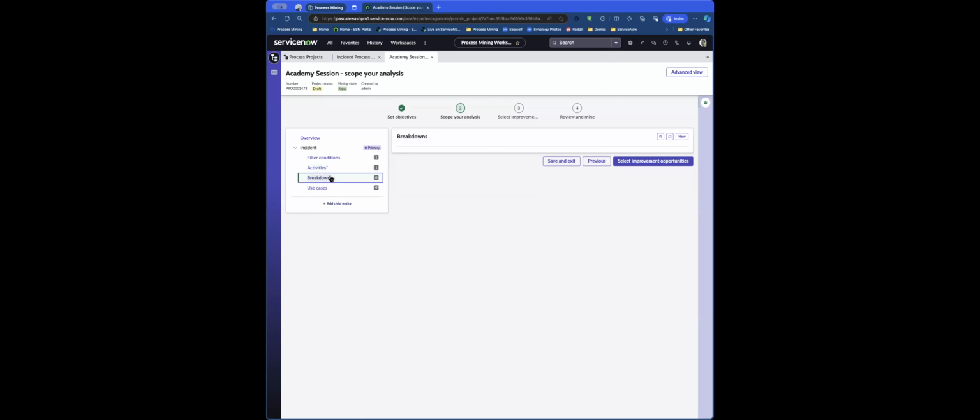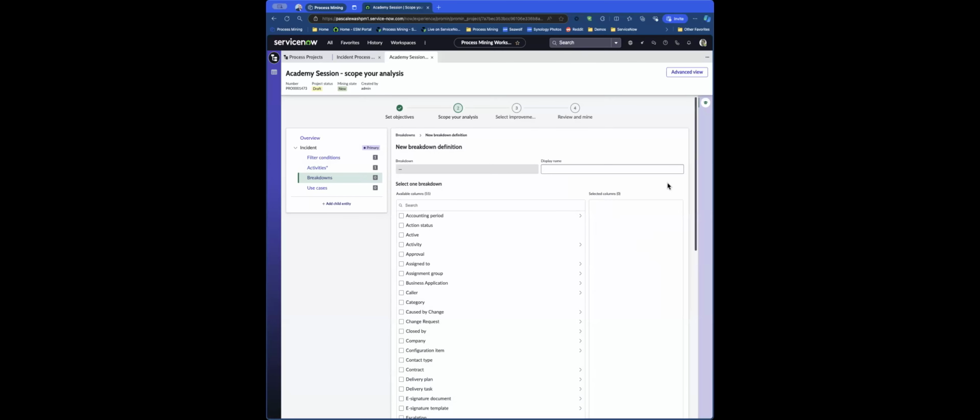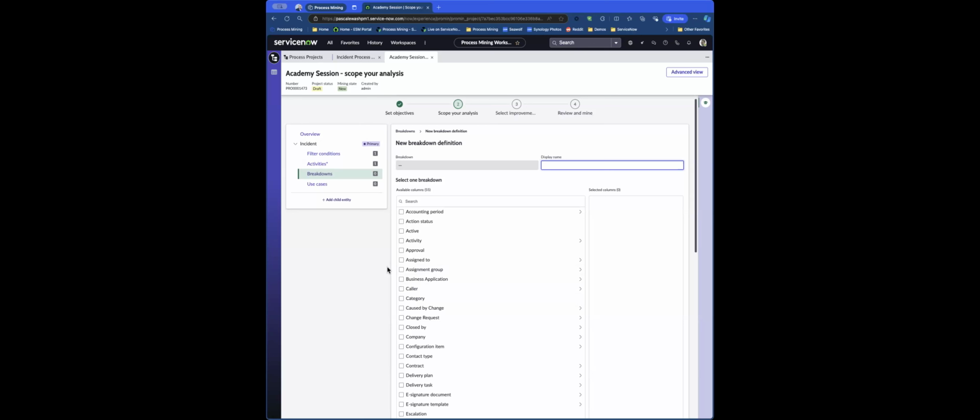So next I'm going to select breakdowns, and breakdowns is how we're going to slice and dice our process mine. Again, if you're familiar with performance analytics and dashboarding, breakdowns should be a common thing you've probably been using. So in this case, we can add up to 10 breakdowns, and I'm going to give it a display name. Let's just choose one, assignment group.